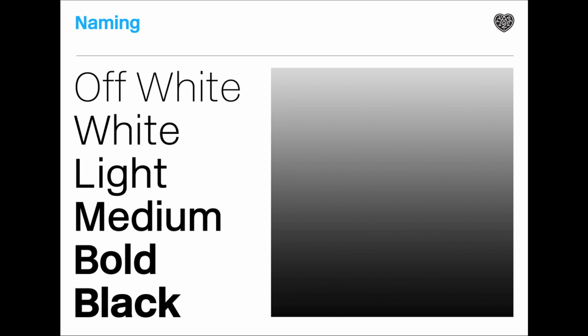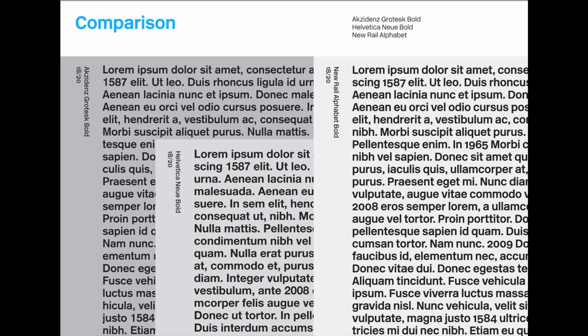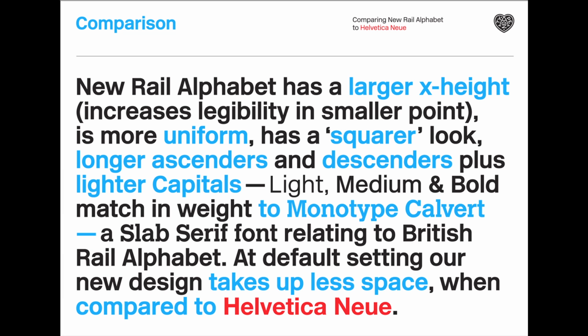One thing during the design process, quite early on, was to map out the weight range we wanted. Margaret sketched with her pencil. She made a grade, and she also came up with the name, saying she wanted to go from off-white to black, and that's basically what we've done with the weights. Because it has references to Akzidenz and Helvetica, it was important throughout the whole process to compare and align and see where we were in that environment, and we see it still holds its own next to the two others.